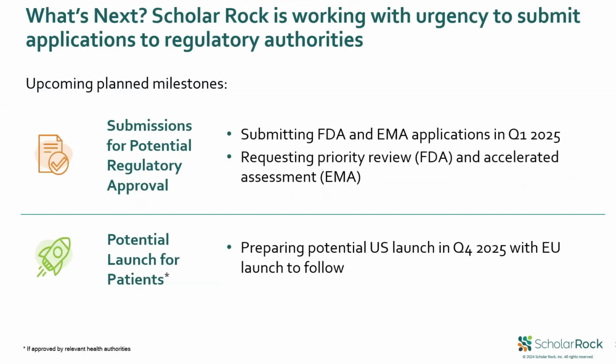We are moving as quickly as possible to share our phase 3 data with regulatory agencies. Our ultimate goal is to work collaboratively with the SMA community to deliver a muscle-targeted treatment for people living with SMA. If apitegromab is approved, we anticipate a US commercial launch somewhere around Q4 of 2025. Next slide.